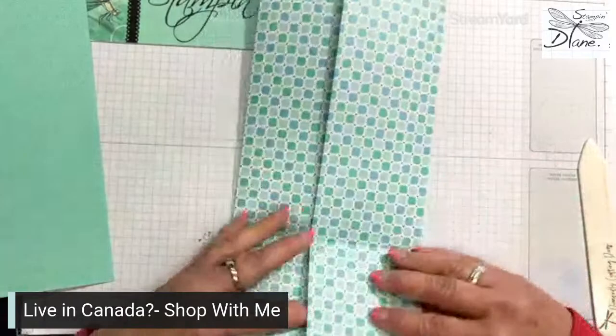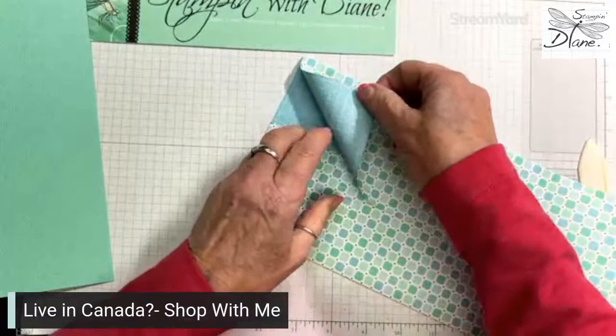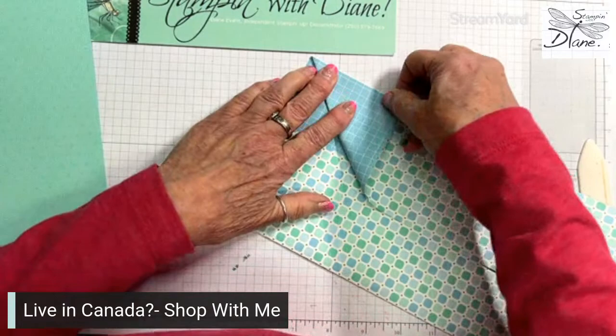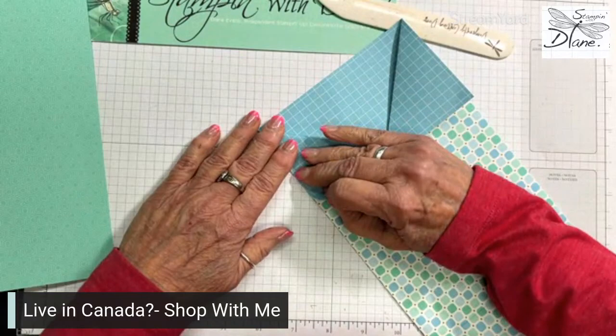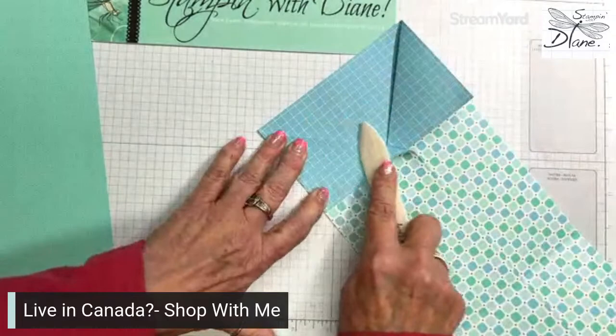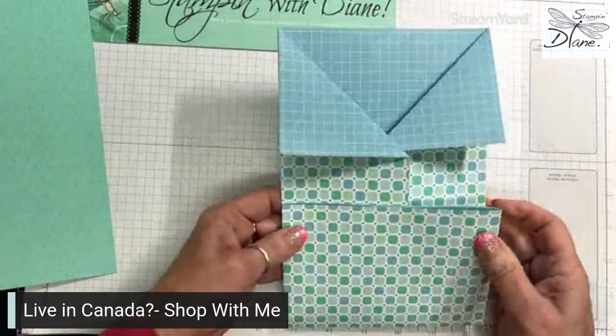Now, what I want to do too is come in here and come down and just do a corner there. This looks a bit like a collar, right? And we're going to take this back down to about here. Now, there's lots of different ways to make this, but this is one of the easiest ways to make this loaded envelope. So then it's going to go like that.